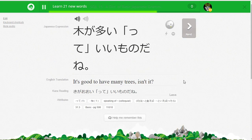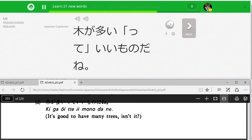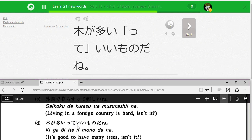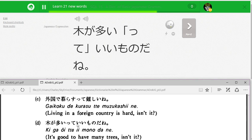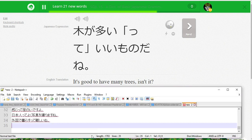木が多いっていいものだね。Okay. And like I said, you can always activate your Kaikun if you're not really sure, like I mono. But I mean, that should be a good thing to have. But yeah. Okay.